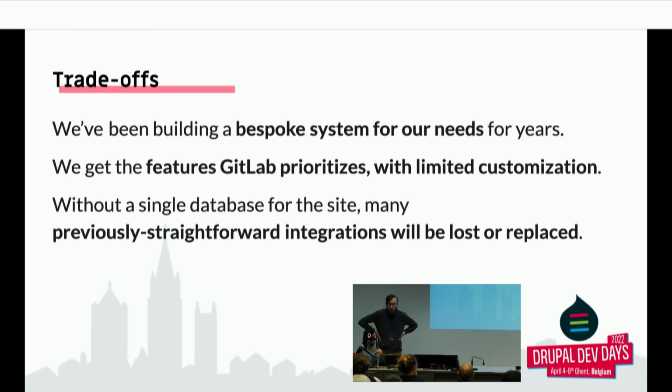There's going to be some trade-offs as we go. With GitLab, we'd been building the issue queue as a bespoke system for just Drupal.org over the years. So there are special things that are important to us that won't necessarily transfer over to GitLab. And we're not customizing GitLab at all. GitLab's a product. It doesn't have hooks like Drupal, doesn't have modules. You get what you get out of the box with some configuration.